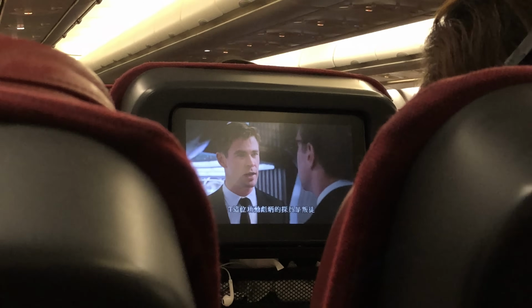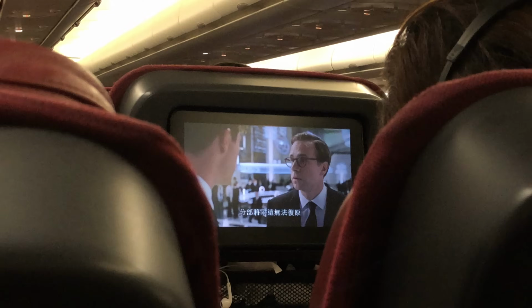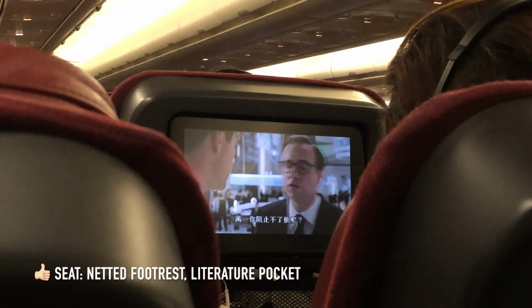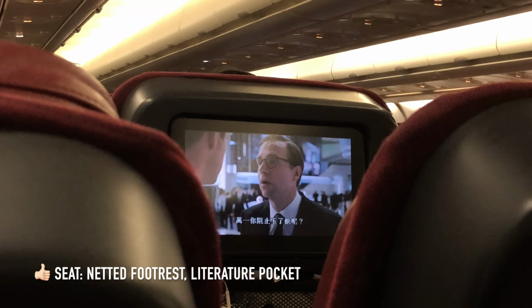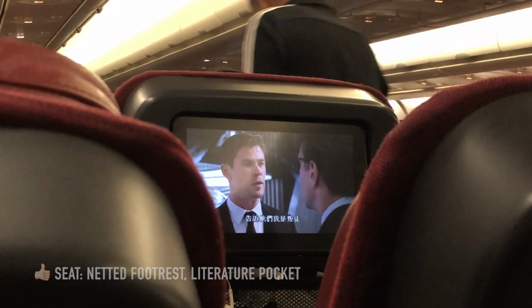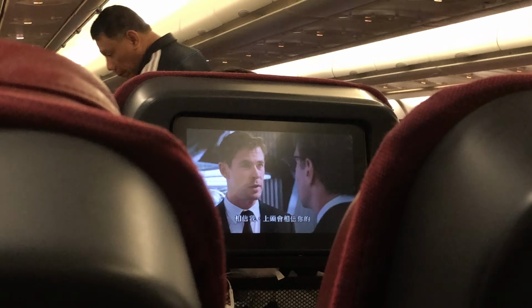Now I'm going to talk about the seat. I'm quite a big fan of the Qantas new international economy seats. I really like the netted footrest. I like having my feet hanging around. It really is really comfortable. There's also a tiny literature pocket under the TV, and I reckon all airlines should have that. It's really handy when it comes to tiny items like a phone, earphones and passport.